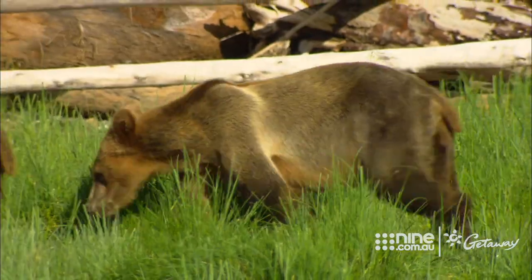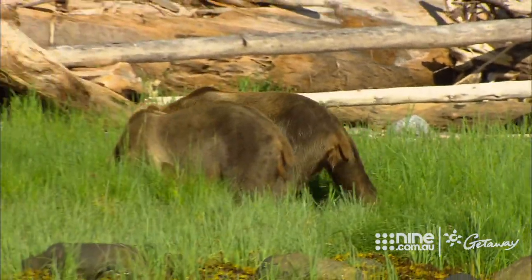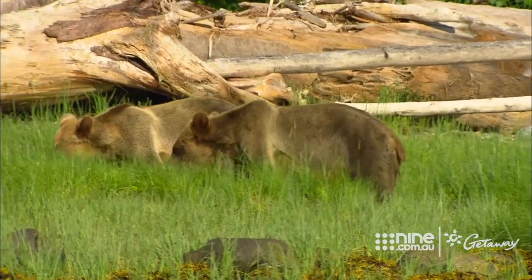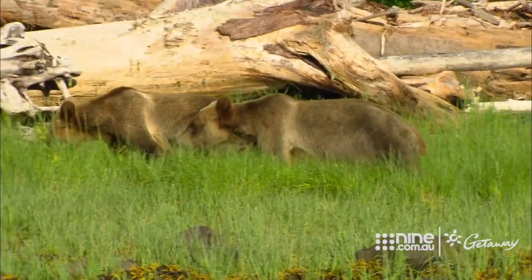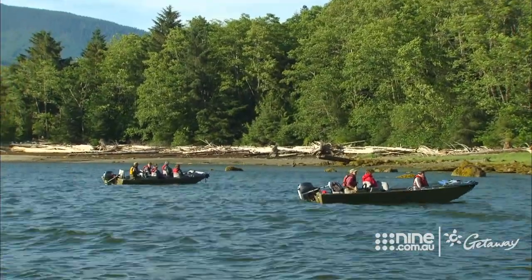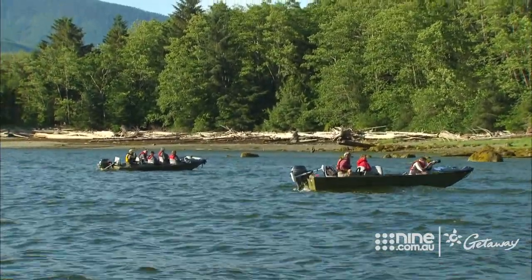And how long are they likely to stay together? Well, that depends on their sibling bond. They may actually stay together for up to the whole first season that they're on their own. They may den together, but it just depends on each pair.